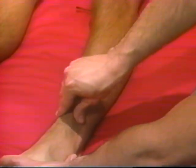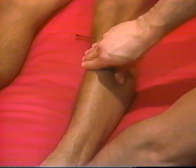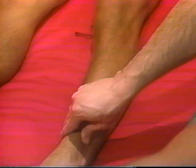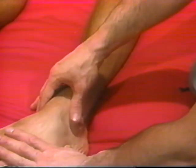1, 2, 3, 4, 5, just above the bone this time. 1, 2, 3, 4, and 5. Then we're going to squeeze the ankle points again, just like we did on the back side of the body.